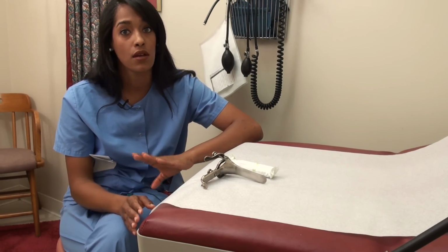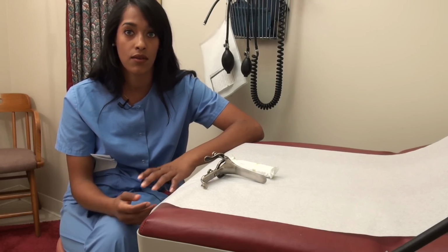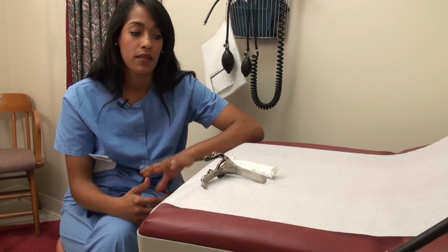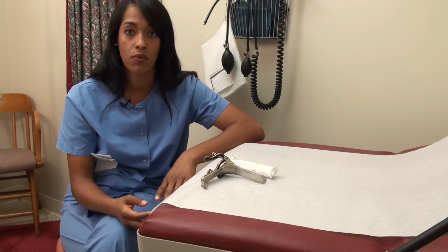The Pap smear is only used to detect cervical cancer. Most women think that it can detect other things, like problems with your ovaries, but the Pap smear is specifically targeted at picking up cervical cancer, so that's very important to know.